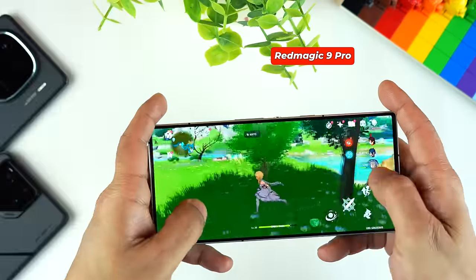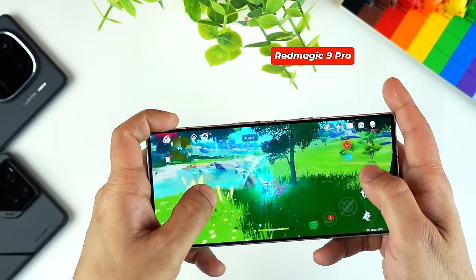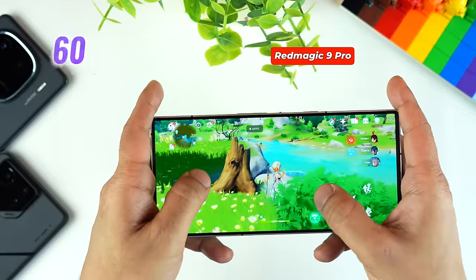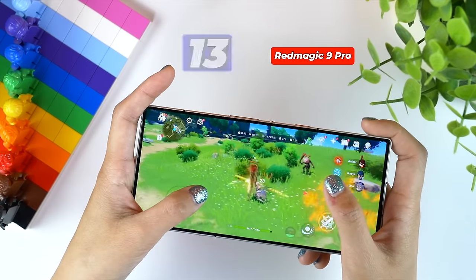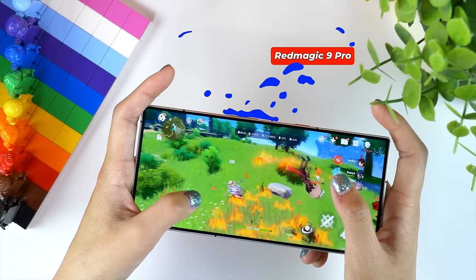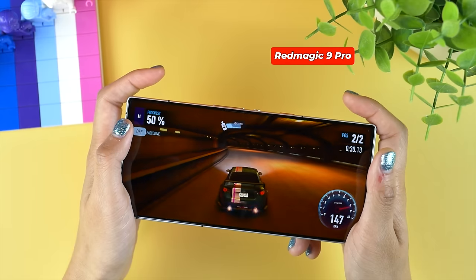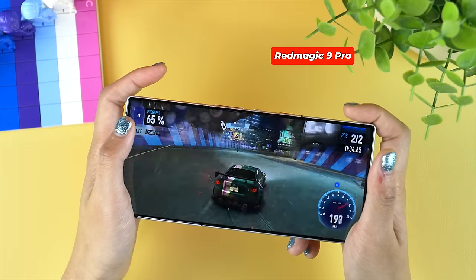Talking about performance, Redmagic 9 Pro offers the most fluid in-game experience with a very high frame rate. During a 100 minutes gaming session, we have noticed that the frame rate actually has remained stable at 60 frames per second. That's really a great consistency. Thanks to its ICE13 cooling system, which is comprised of underscreen copper foil, underscreen graphene, 3D ice step dual pump VC, aerospace aluminum midframe, high-speed centrifugal fan, high thermal conductive gel, and many other materials.